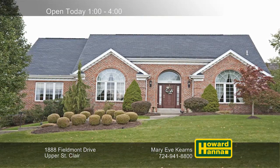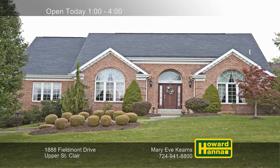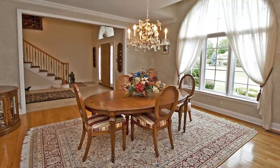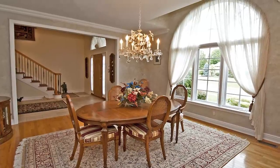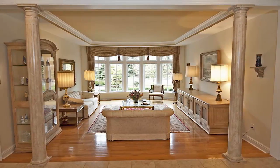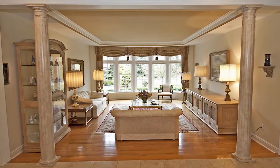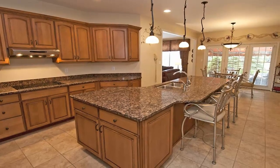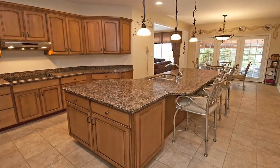A governor's drive shows the way to this custom-built residence in Mount Lebanon with three bedrooms and two full and two half baths. Part of the community of Springfields, it's located next to Gilfiland Farms and South Hills Village. Decorative columns mark the transition into the living room, which rests on hardwood floors. A cook's delight, the gourmet kitchen provides granite countertops and a useful oversized island.